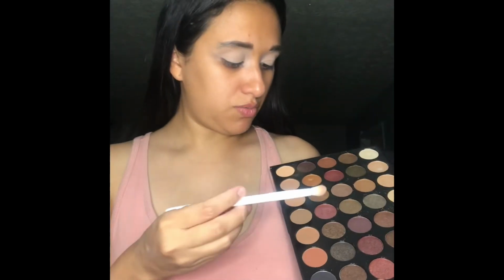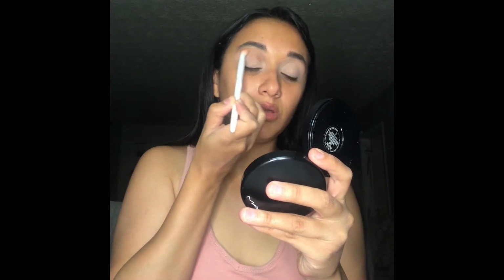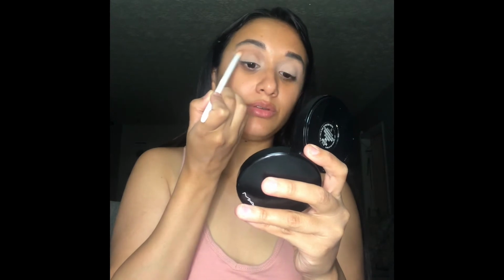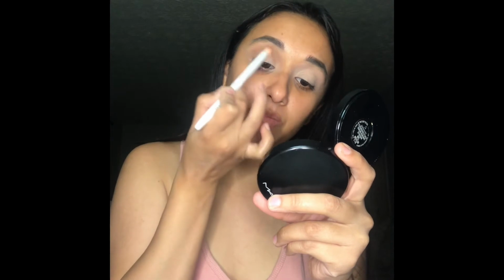I'm gonna use the transition brush, and I'm gonna first start off packing it with a Wet n Wild brush, which is kind of a tapered brush. So I'm gonna go in with this color and this color, and I'm gonna first start off with those two. I'm gonna start off here, and then slowly start building my way up into my crease. I'm just gonna focus right in this section here, go back and forth and move it around. And then I'm gonna go back with that same color and start building it.